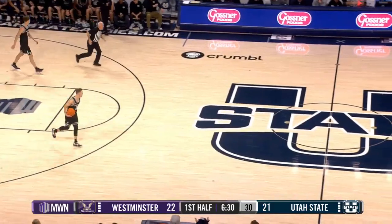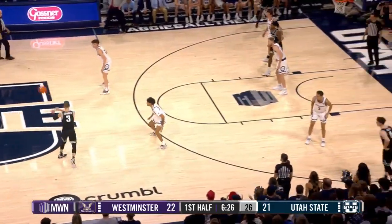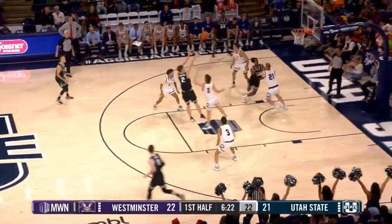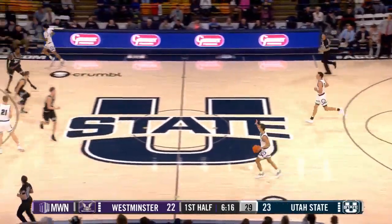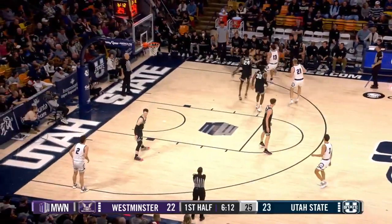Let's see if he calls it. Let's see if he listens to you and calls Dan Atkin in the post. Sean Bairstow spins in the lane. Turn around, floater, yes. Got it to go. Aggies take the lead back, 23-22. They really do need to attack the paint and start to control the game from inside out.